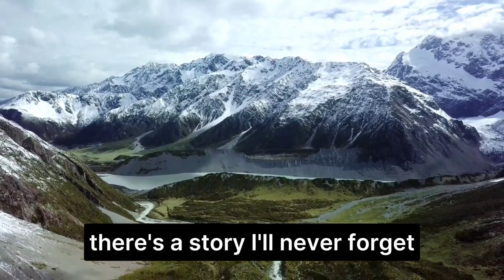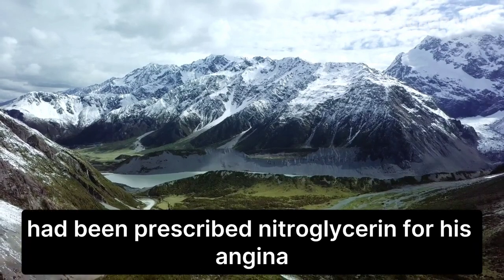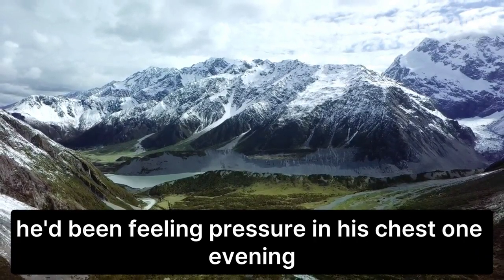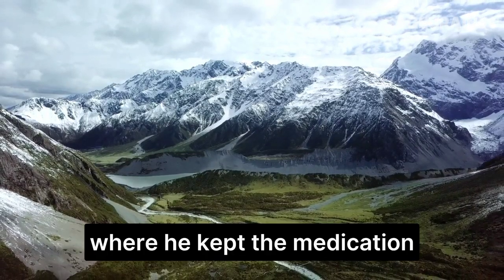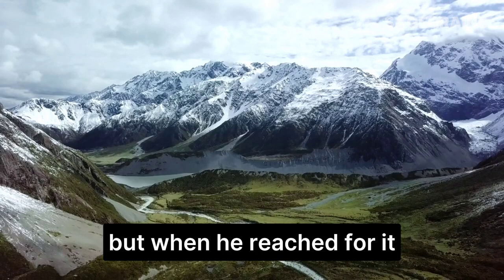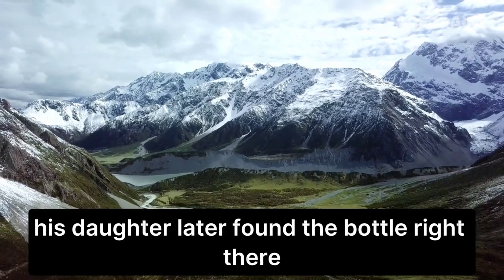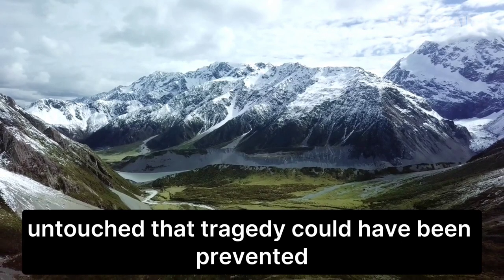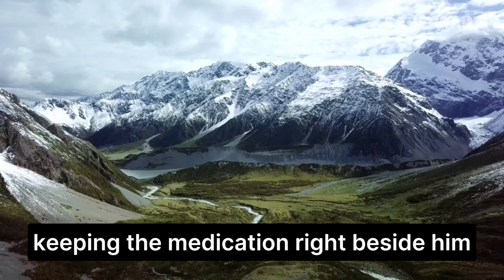There's a story I'll never forget. An 89-year-old man living in rural Minnesota had been prescribed nitroglycerin for his angina. He'd been feeling pressure in his chest one evening, so he calmly walked to the bathroom cabinet where he kept the medication. But when he reached for it, he collapsed. By the time help arrived, it was too late. His daughter later found the bottle right there, untouched. That tragedy could have been prevented with just one small change: keeping the medication right beside him.